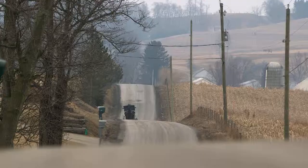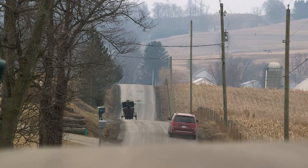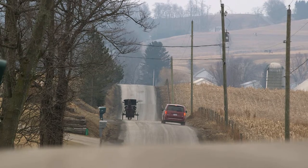If you have a safe horse, it's not a big deal, but if you have a horse that spooks about, that's when it gets dangerous.